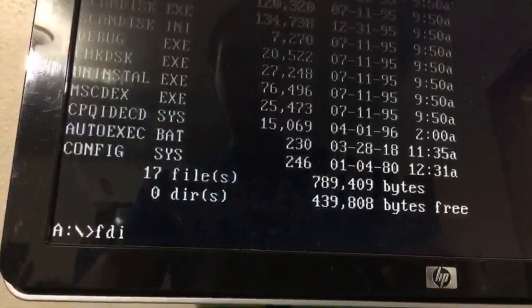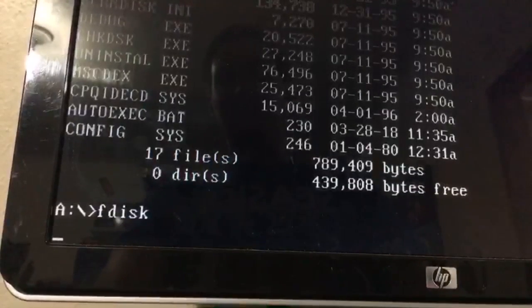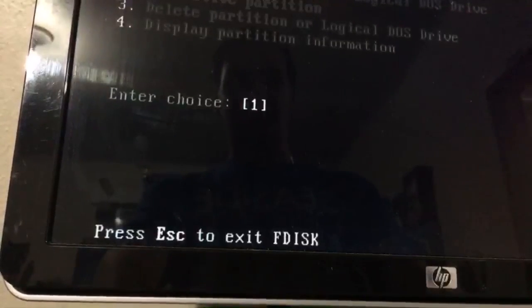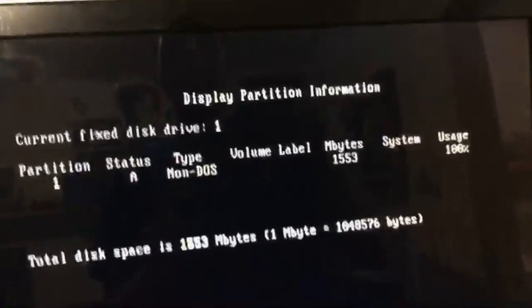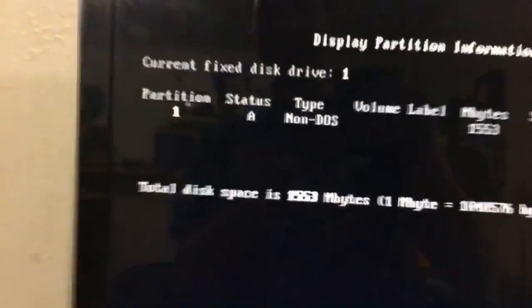Oh, I do have FDISK on this. I do have FDISK on this floppy. You're talking about our first computers. Basically, the only thing that's on here on the 1.6 gig drive is Windows XP, and it's non-DOS, and of course the whole entire partition is being used.